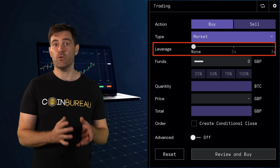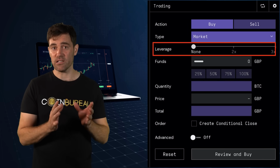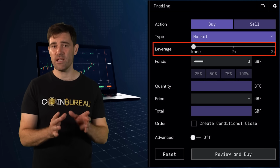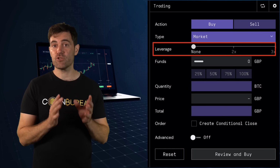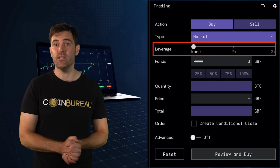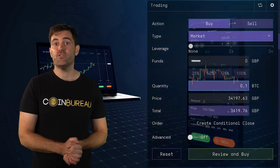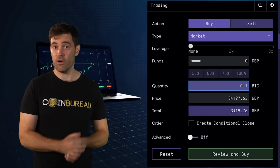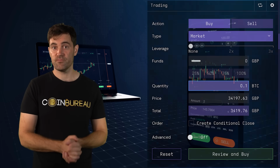Below that is something called leverage. Now, I certainly do not support the use of leverage at all. It is really dangerous, guys. So I would strongly recommend that you select none for this. Then just enter the amount of crypto you want to buy and hit that review and buy button to get that crypto. Honestly, it's that straightforward.